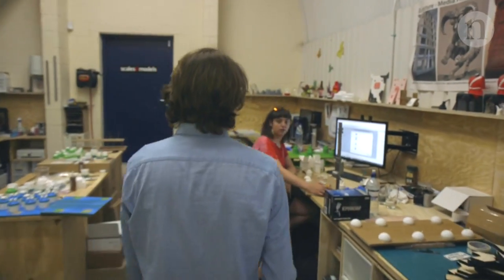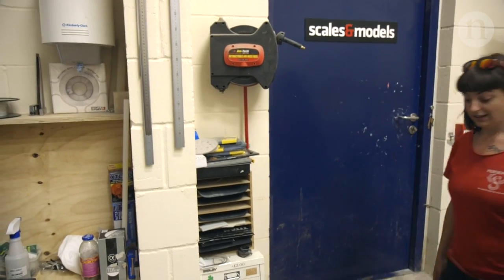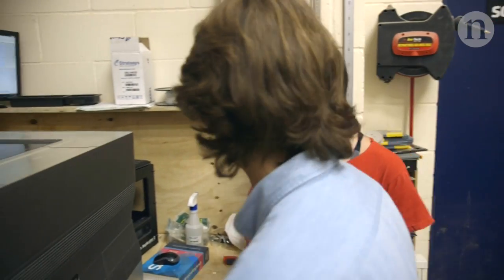Hello. Hey, I'm Ewan. Welcome to Skills and Models. So, how'd the print go? Yeah, they look great. I had a sneaky peek this morning. You ever printed a fossil before? Never printed a fossil, no. This is definitely a first. Well, you got a very important fossil in there.